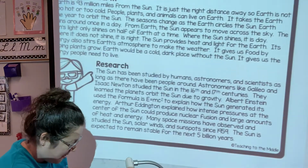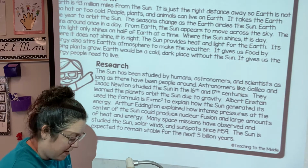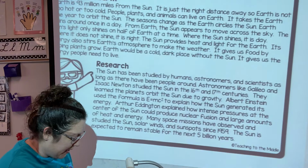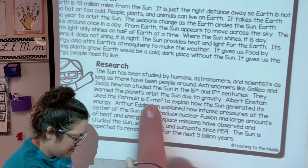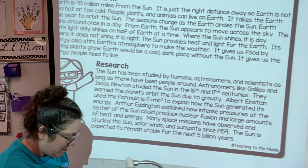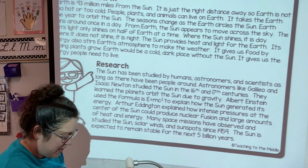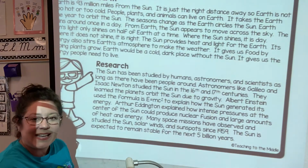Research. The sun has been studied by humans, astronomers, and scientists as long as there have been people around. Astronomers like Galileo and Isaac Newton studied the sun in the 16th and 17th centuries. They learned the planets orbit the sun due to gravity. Albert Einstein used the formula E equals mc squared to explain how the sun generated its energy. Arthur Eddington explained how intense pressures at the center of the sun could produce nuclear fusion and large amounts of heat and energy. Many space missions have observed and studied the sun, solar winds, and sunspots since 1959.